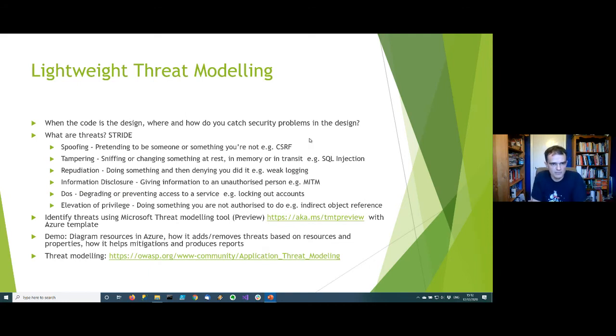So we're going to do some lightweight threat modeling. This isn't a bureaucratic process where you convene a team for 90 minutes. This is really the lightweight end of things, but it's surprising how many people don't do this given the dividends you can get. When the code is designed, as we do in the Agile process, where do you catch security problems in the design? What if you're using a technology you're not familiar with, and how do you know you're configuring it in the most secure way?